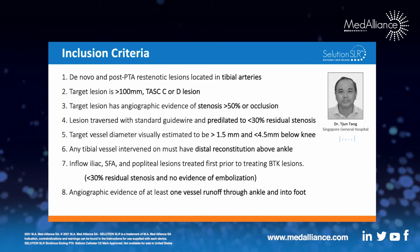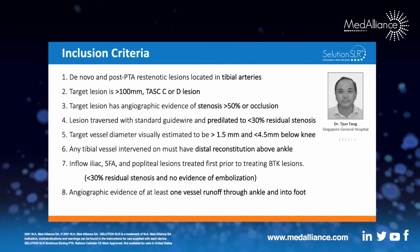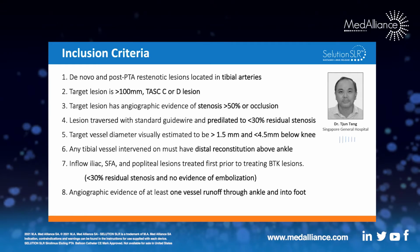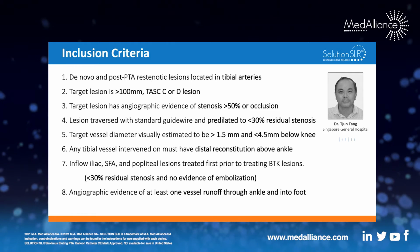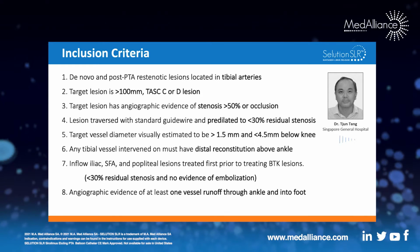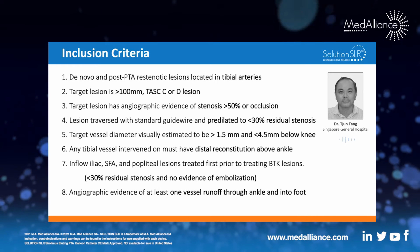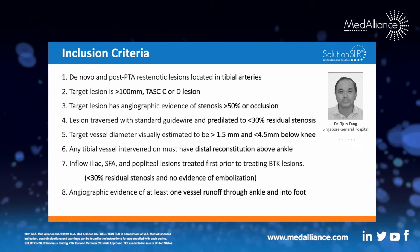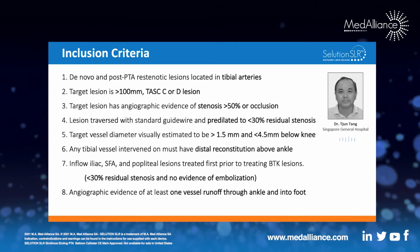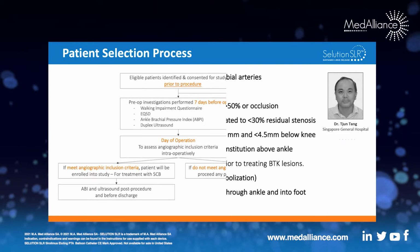These were the inclusion criteria of interest. We included de novo as well as restenotic lesions in the tibial vessels. We used long lesions, more than 10 centimeters, of TASC C or D lesion types. The stenosis had to be more than 50% or occlusion. We had to traverse the lesion first up. Vessel diameter size was between 1.5 to 4.5 millimeters because of the balloons available. So there must have been some distal reconstitution above the ankle, and we had to treat the inflow vessels appropriately before we dealt with the BTK lesions.